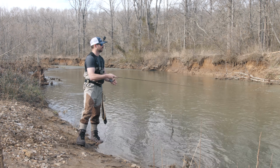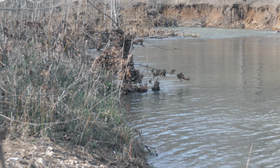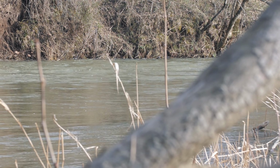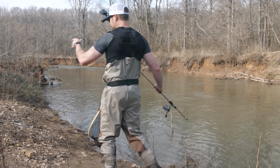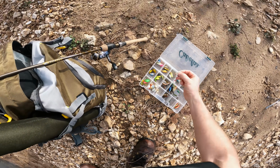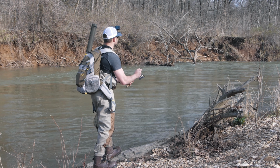Okay, I've got this swim bait rigged up. The action looks pretty good in the water. Let's toss this around and hopefully a big fish wants to eat it. Not a single bite with this little swim bait. Let's tie on a different crankbait. I've got my favorite little micro square bill tied on. Here we go.